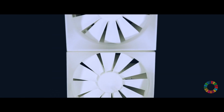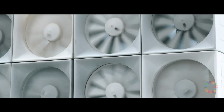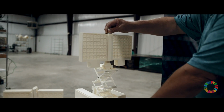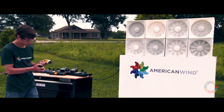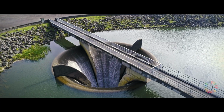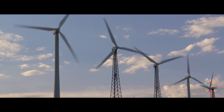The microcube was designed as a part of a system. One cube, and then you link them together and create a wind wall. Then you can take these wind walls and put a field of them that is still much smaller than a solar panel farm, but you're going to get much more power in a much smaller space. Solar panels, nuclear power, hydrogen power, hydroelectric, it can directly replace all of them.